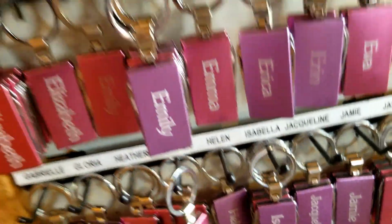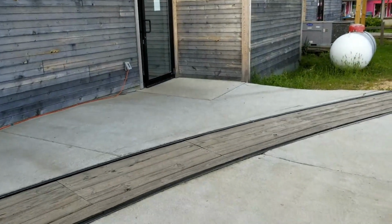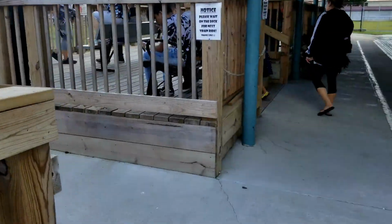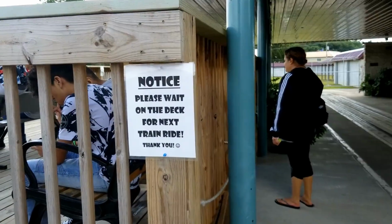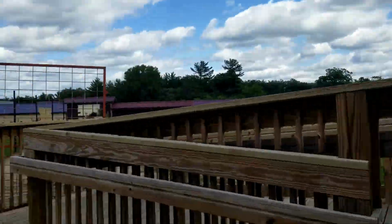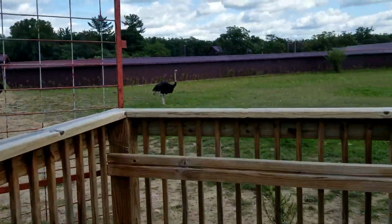There it is. So you actually come through the gift shop, out this door, you cross the train track right here. It's actually a train on a rail. And then it says to please wait on the deck for the next train ride. And comes into this little station here. And so we're gonna go up here on the deck. And this is where the ostriches are.